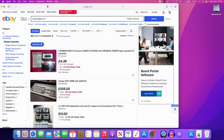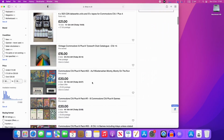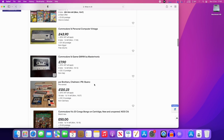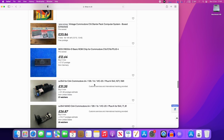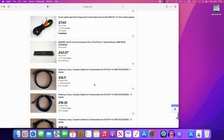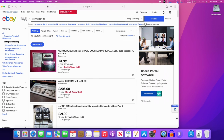Commodore 16. Let's have a look at if there's any Commodore 16s on. Why am I getting Commodore Amiga, that 1200 back on? I've kind of always fancied having... I did buy a C16. I had to go back, and I've ended up with a Plus 4. I like the look of the C16. It looks like a better-looking Commodore 64 with that, because it's all done in black. But no, not much on, is there?